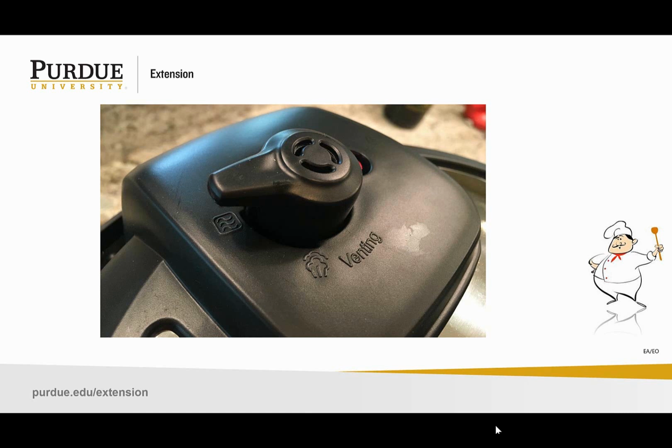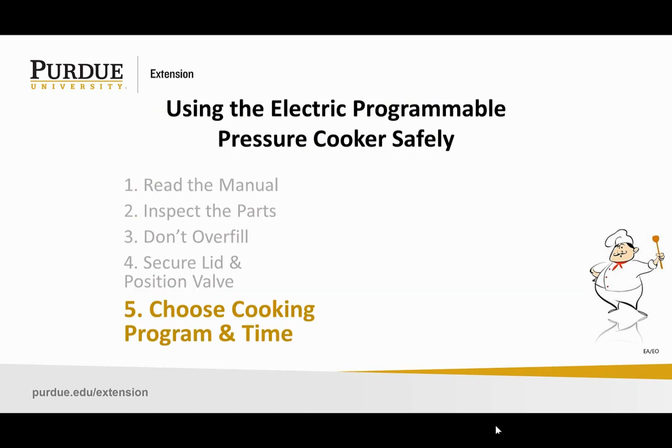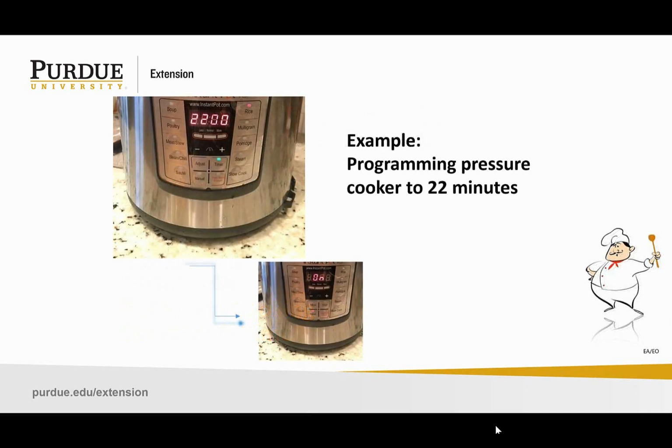So when you're getting ready to use your machine, you want to make sure that your pressure release valve is set to closed for pressure. And you want to choose your cooking program and time. Are you going to do something that is already in a recipe where it says to cook on high for 5 minutes? Then you would pick the program, whether it's rice or whatever you're doing, and the times are built in there. If you want, you can do them manually, but you can go ahead and use those where they are preset.